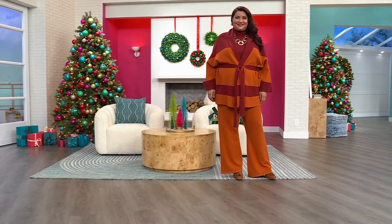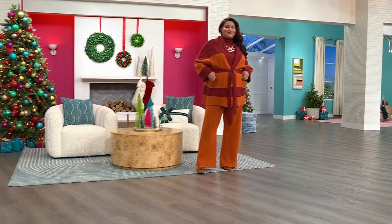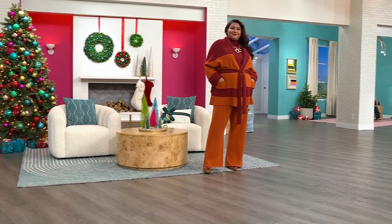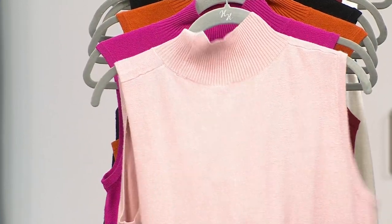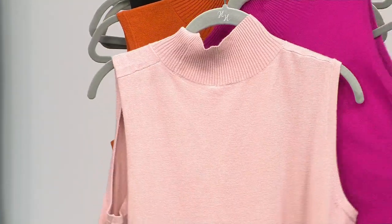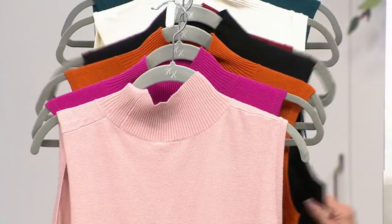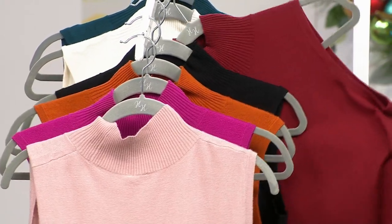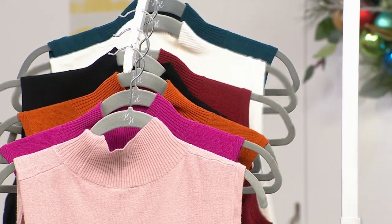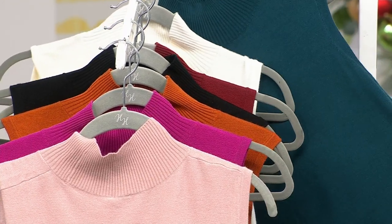We have this in that beautiful, soft rose. If you were able to get earlier the knitted sweater that we had in that rose color, this would go back under it perfectly. This is the color I've been wearing. That's your fuchsia. We have your spice. We have it available in black. And then, we have Merlot. We have your creme fraiche. And then we also have it available in your petrol blue.